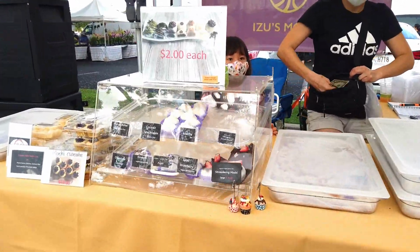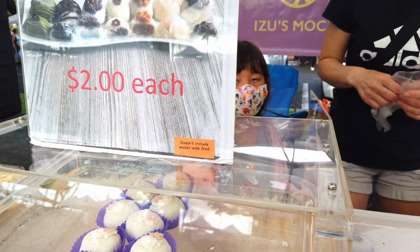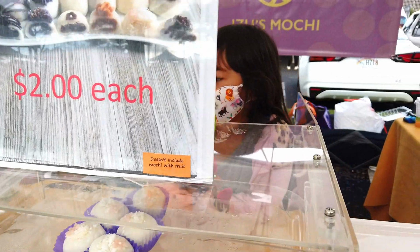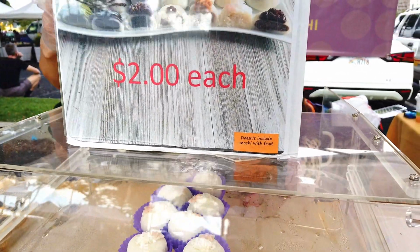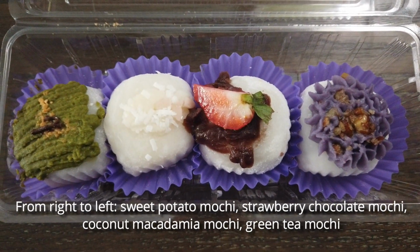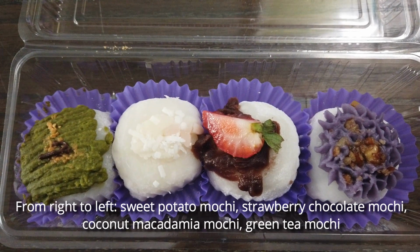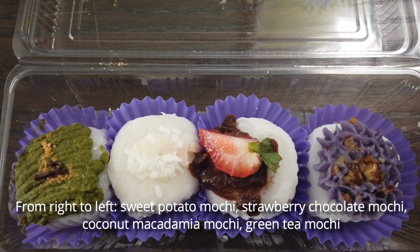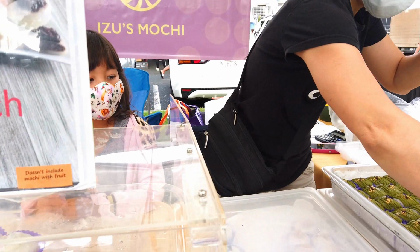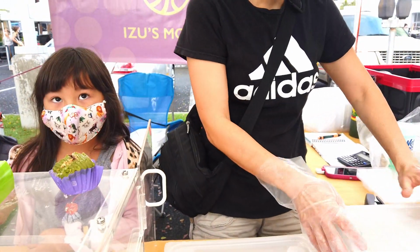Morning! I've read about you guys, I always wanted to try. What's your most popular one? Most popular is strawberry. Do you have the sweet potato? You don't have the sweet potato? Because you guys just opened? Are you mommy's little helper? Can I get maybe one sweet potato? The strawberry one, I trust you. Maybe the coconut macadamia. Has peanut butter, green tea. Oh, green tea actually. Green tea. Yeah, chocolate. I think 4 is good. I'm eating it myself, so.